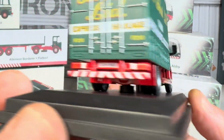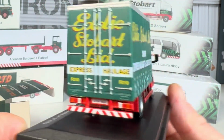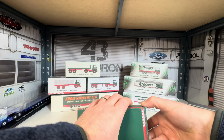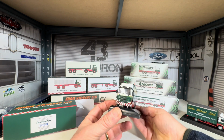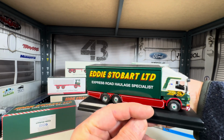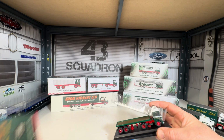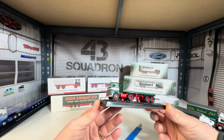So the good thing with 1/76 scale, it sits quite nicely with model train sets, dioramas, with trains, etc. Fits nicely. Very cool. This is a Scania 94D 6-wheel box van. What's this one called? Can't see the name on this one. Very nice. So this is an ERF LV platform trailer called Linda.